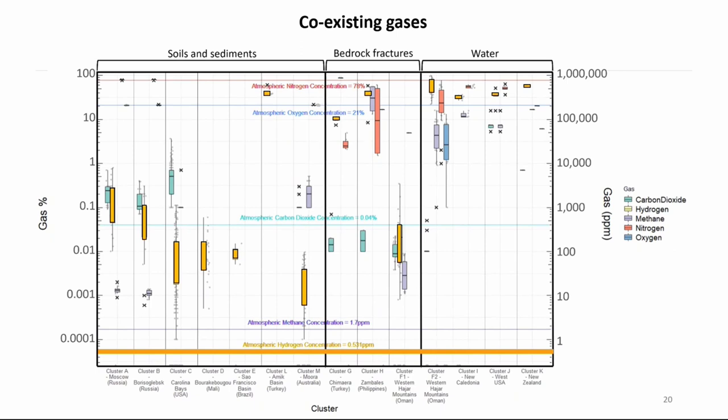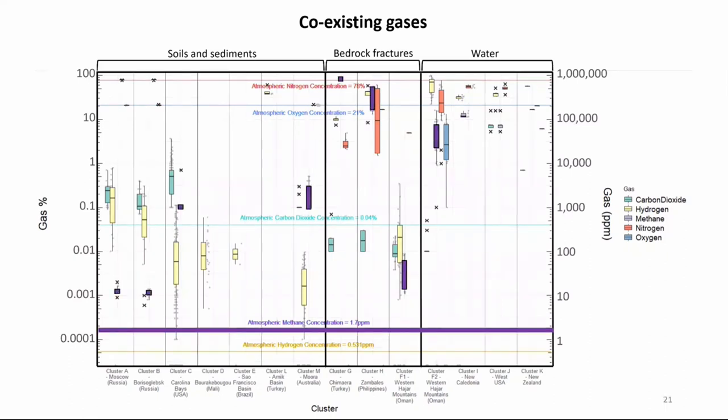If we also look at a co-associated gas, which is methane, this is our background level for methane, and if you look very closely at the side, there are some little purple lines being drawn over the methane. And you can see that, again, that is significantly elevated above background, particularly in the seepage through fractures and seepage through water, where some of those methane concentrations are reaching right up to around 10, 50, even 70% methane in these gases.